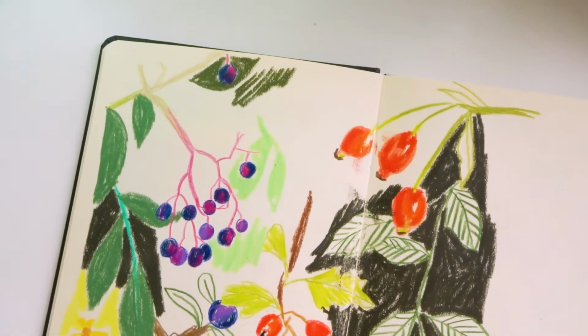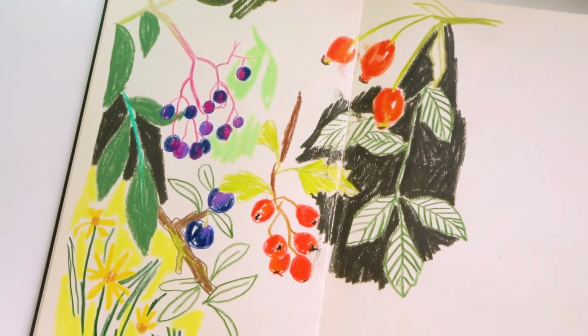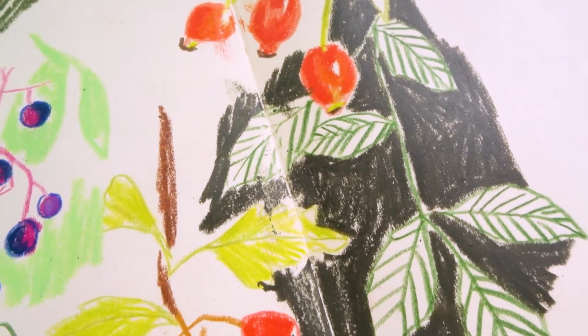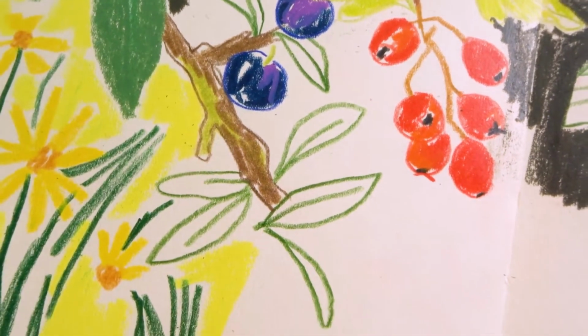These were referenced from my own photos from when we went to the Cotswolds. And really easy, I didn't actually use paint on this one. This was all Neocolor pastels and Prismacolor pencils. They have smudged a little bit, but I really like the texture of them. I really like the roughness, and the colours as well. They're nice and bold and bright.